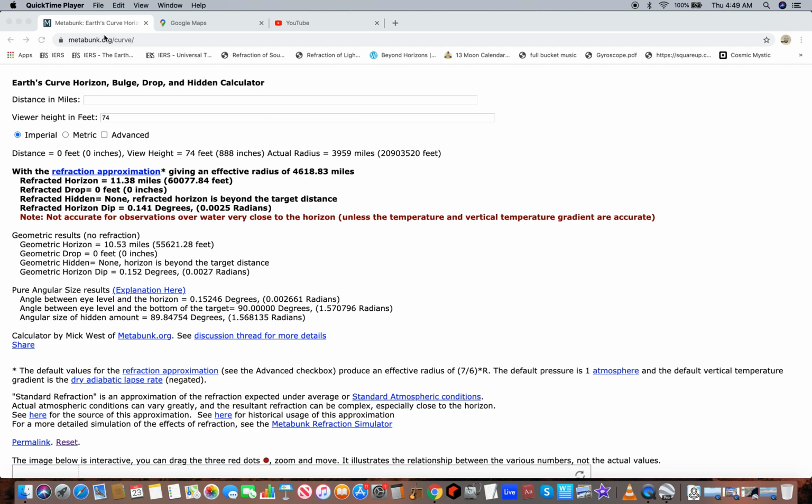Just showing some islands and big ships, or well, big boats, at a distance of up to 18 miles from my location. So my viewer height is 74 feet. The globe's geometric horizon prediction should be 10.53 miles. Okay. I have a reason for showing these things.